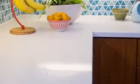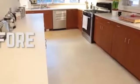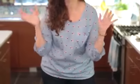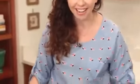In between the floors and the drawer pulls, I have white engineered quartz on the counters. I don't know if you remember, but I have like 135 square feet of counters. So this was about 80% of my budget. But for me, going from the peeling, stained Formica to these beautiful, shiny, easy to clean counters, it was like heaven.